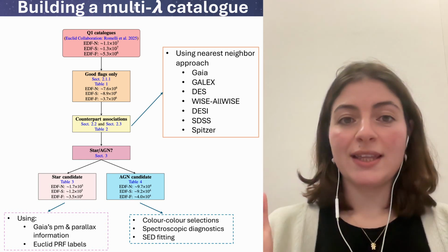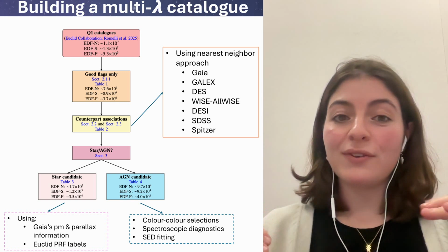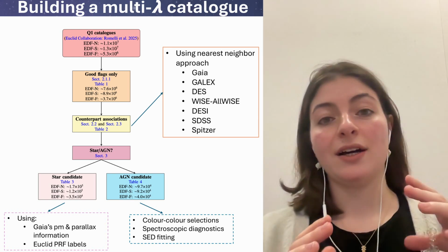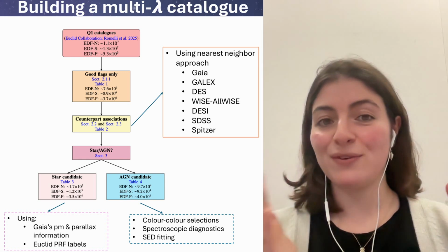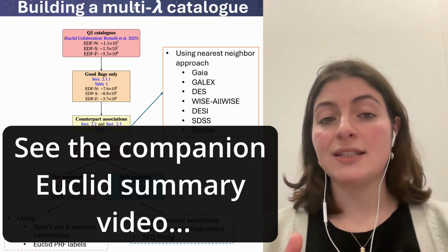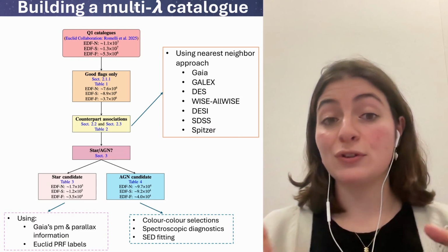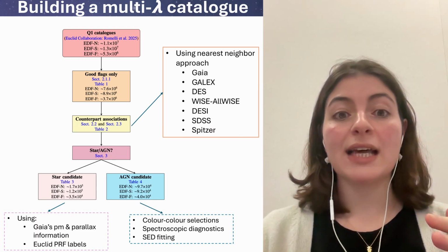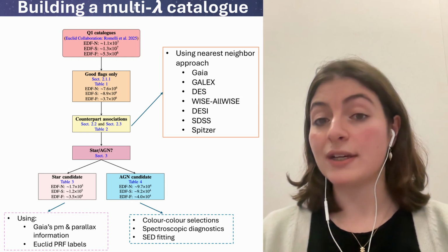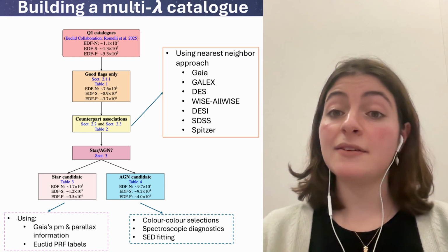This is sort of like the breakdown of the steps to do this. So we started with the Q1 catalogs that are just the MER catalogs, which I believe you've already heard about. And then from there, we do some cleaning of the data where we only keep those sources that have good photometry, so only the sources that had good flags. And then we perform counterpart associations with other surveys. And we do this using a nearest neighbor approach.